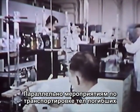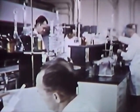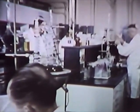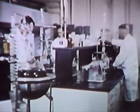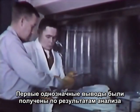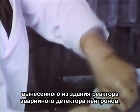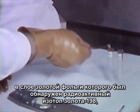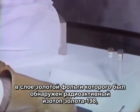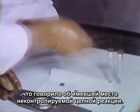Collection of scientific evidence and data went forward simultaneously with the recovery of bodies. The first positive evidence as to the nature of the accident came from a nuclear accident dosimeter recovered from the reactor building. Activation of its gold foil into radioactive gold-198 tended to indicate that an uncontrolled chain reaction had taken place.